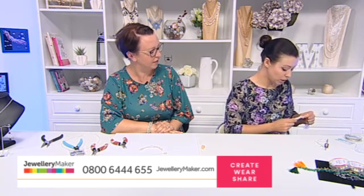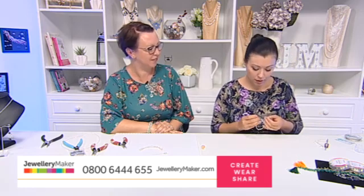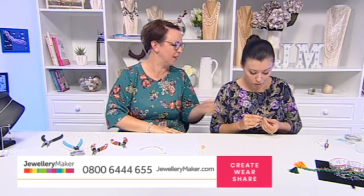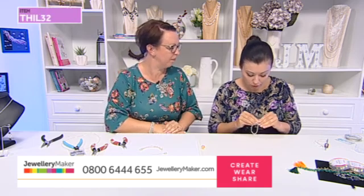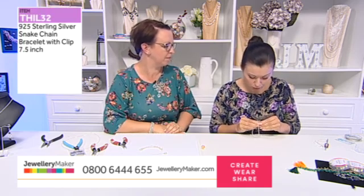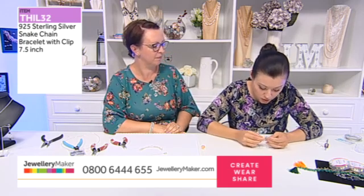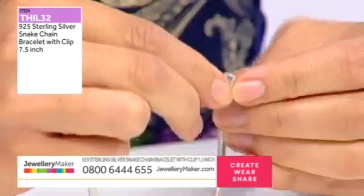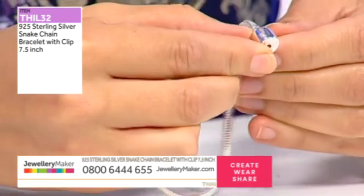I've got pyrite. Okay. Oh, a chain. Oh, I like this. I've not done this one before. Right, so we've got 9.9 grams of Italian sterling silver.